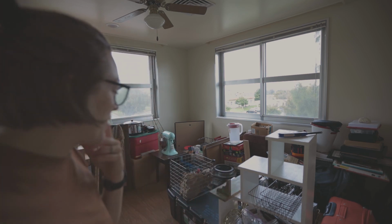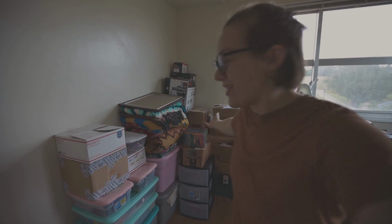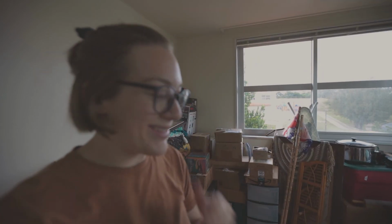Okay, I decided to reorganize. Can you tell? Does it look the same? So what I've got going on is I've pretty much got everything over here is like the stuff that is breakable and the movers are gonna have to pack for us. And then over here, these are like all of the completely packed totes and boxes of all of the stuff that's not breakable.